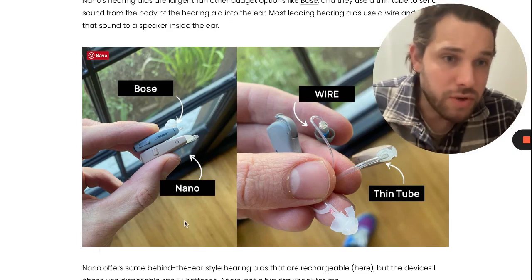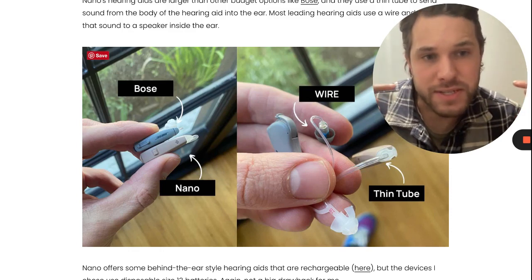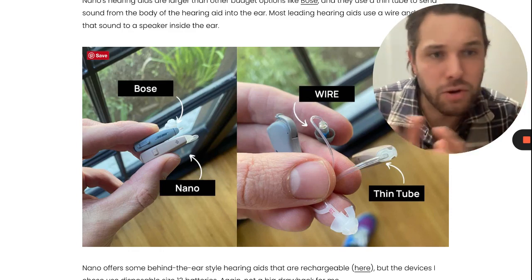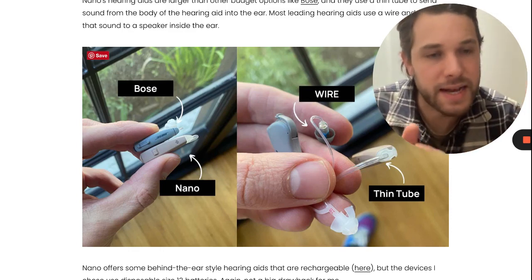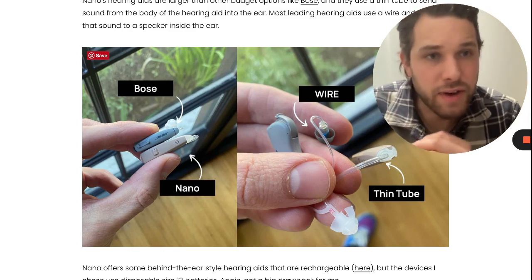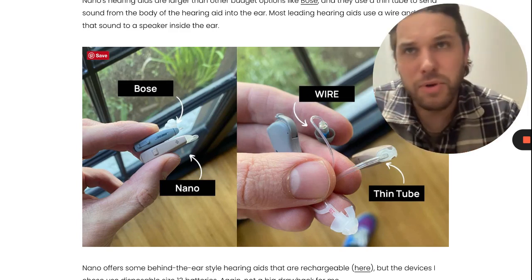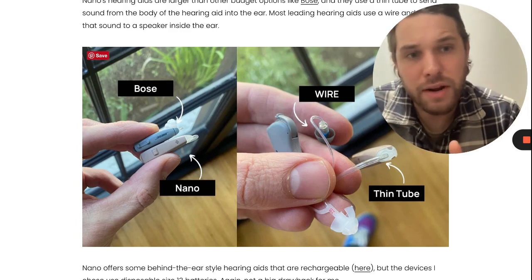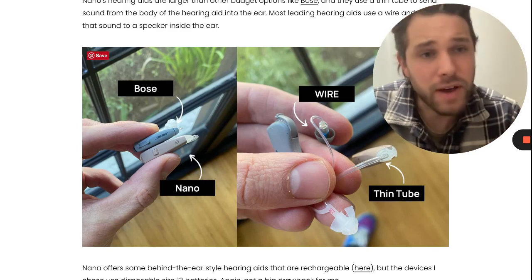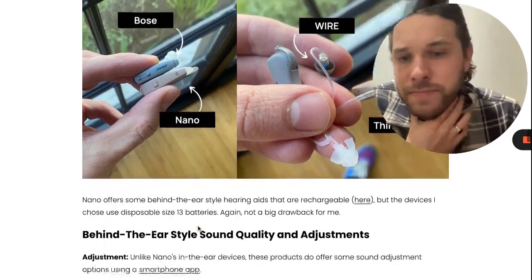Most hearing aids, including the Bose hearing aid, use a wire, so it digitally sends that signal down, and the speaker sits inside your ear. Typically, you get a little bit higher quality sound in the way that Bose is doing it. But again, the Nano device is more affordable than the Bose device. Bose typically runs around $800 or $900. This Nano device was $599 for two hearing aids, or two pairs.